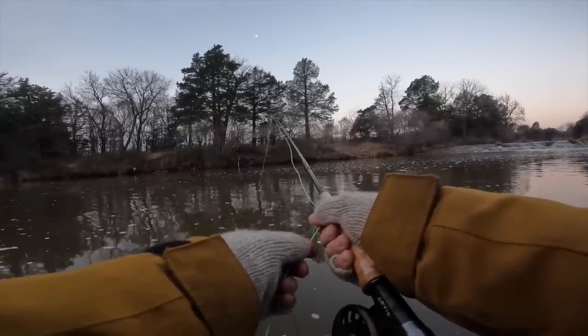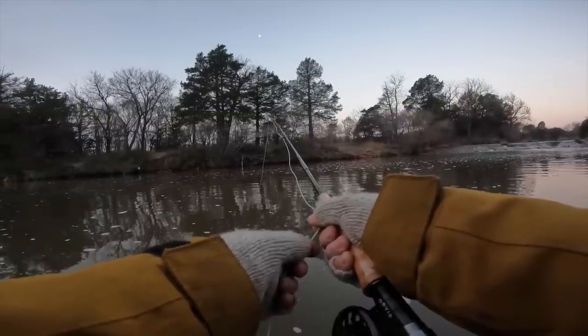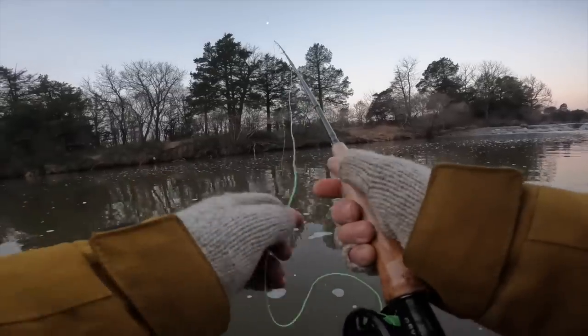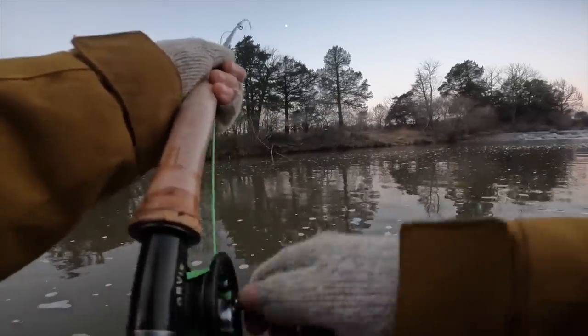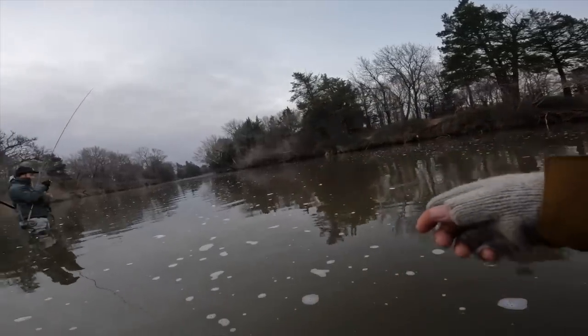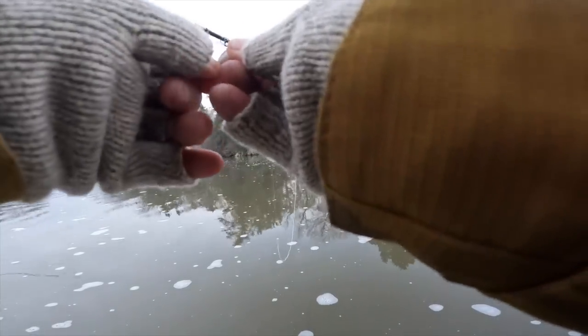Come on now. Just gotta get my length correct. Length is too high right now. Gotta get a little more on it. I gotta get a little longer leader. I'm right here for reference. It's a little short. It's definitely no bathtub out here.